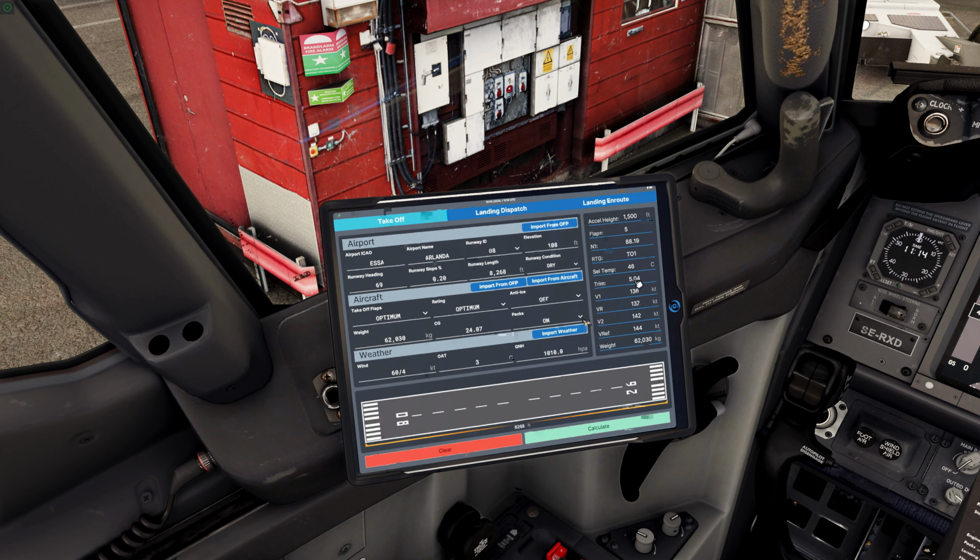Before start checklist to the line completed. Okay, so we're ready now to start the engines. Before start checklist below the line. Air conditioning packs off. Anti-collision light on. Start engine 2. Starting engine 2.